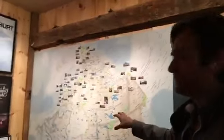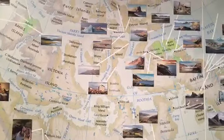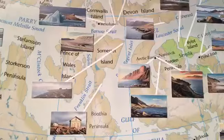One of the things I particularly enjoy sharing with people is this huge map of Canada. And this map of Canada really helps me to connect people with the places that I paint. And the way I've done that is through little versions of the paintings all over the maps themselves. So you can see some of them here as we go along. And the little arrows showing their actual locations.